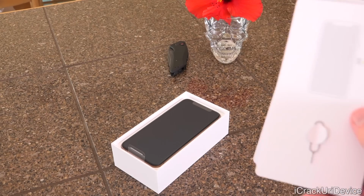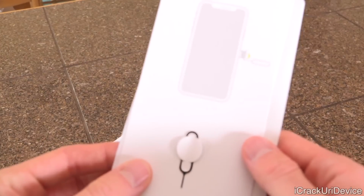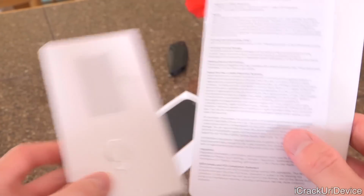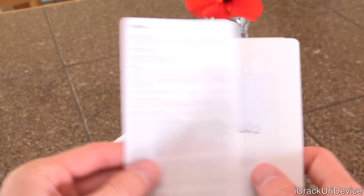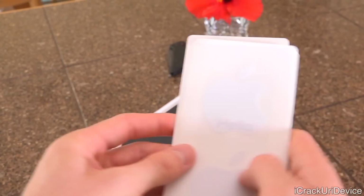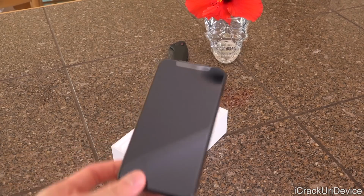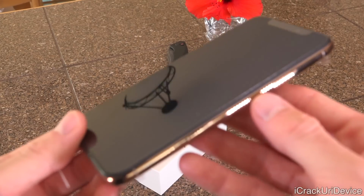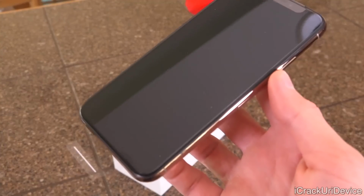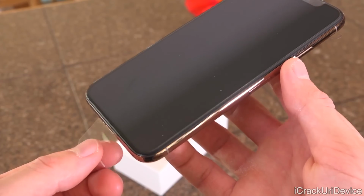Now, next, in addition to that, inside of that little packet, we have a SIM ejector tool because this is the unlocked or SIM-free variation. And we have an iPhone user guide as well as 2 Apple logo stickers, just white ones this time around. Now let's go ahead and pop this guy out of the box. And I'm going to ensure that we do get a close-up taking the plastic off because of course that is the best part of an iPhone unboxing, getting to take the plastic wrap off.